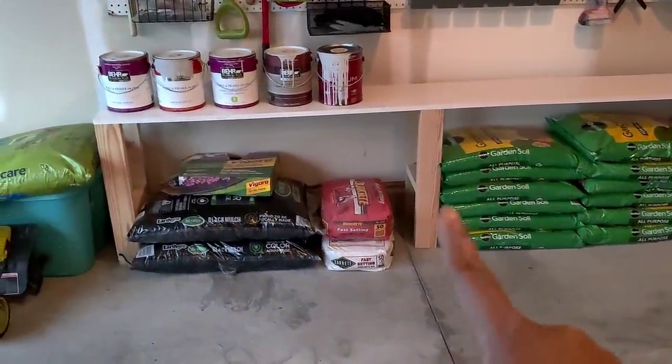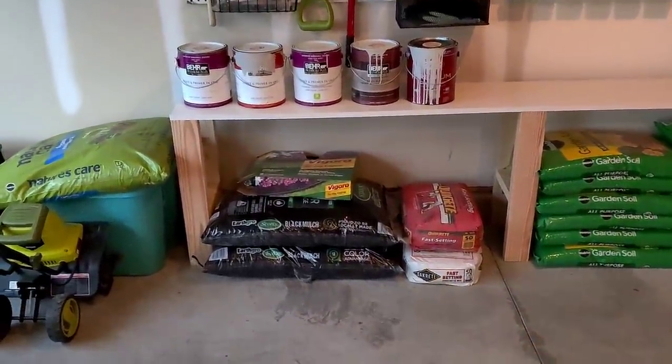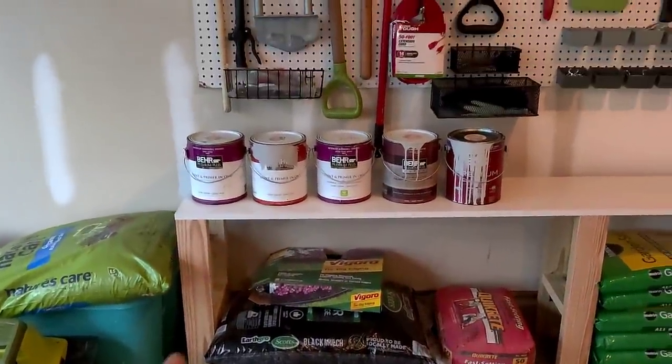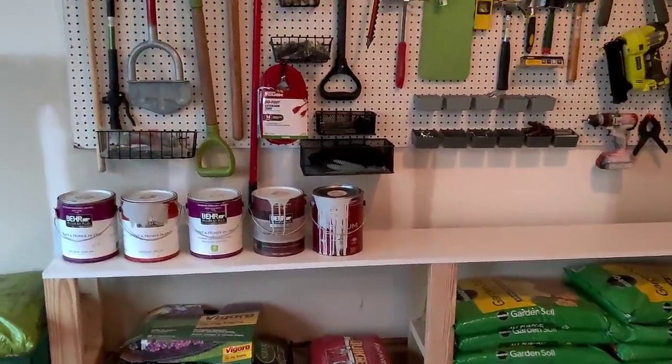I've got my extra concrete here, which will be gone, so I'll have room to put more mulch. I'll probably just rotate the bags because the mulch is running 5 for $10 right now. I also have a place to store all of my paint cans up on top here.